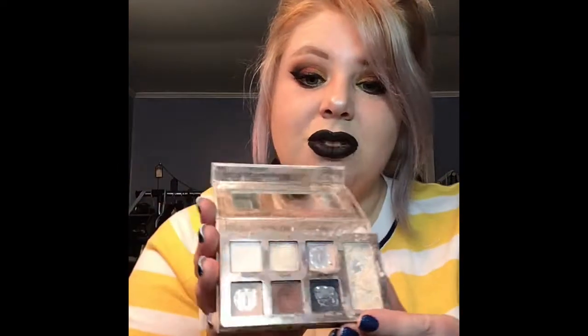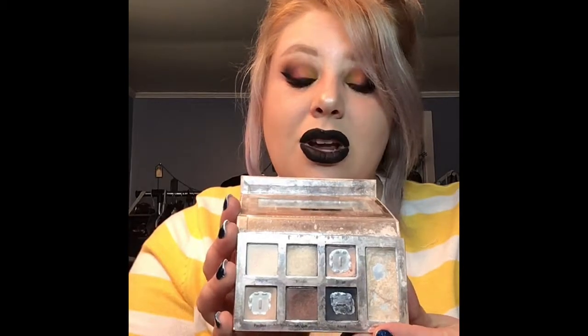These are all the normal shadows. As you can see, it does have a tester sign on it. This was not used by me. I gave it right to my mom. It is pretty dirty because she used it a lot. She actually cleaned out 3 of the shadows, but because this is expired now, we will not be using it anymore. The third palette is this Belle France palette.